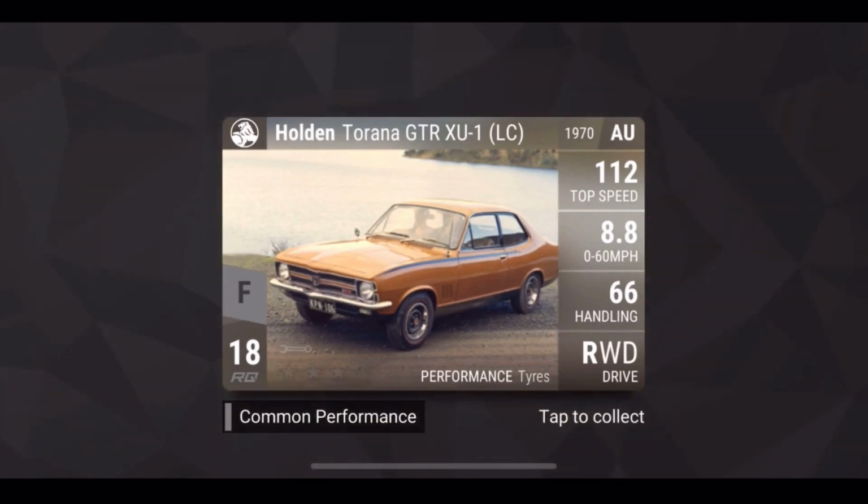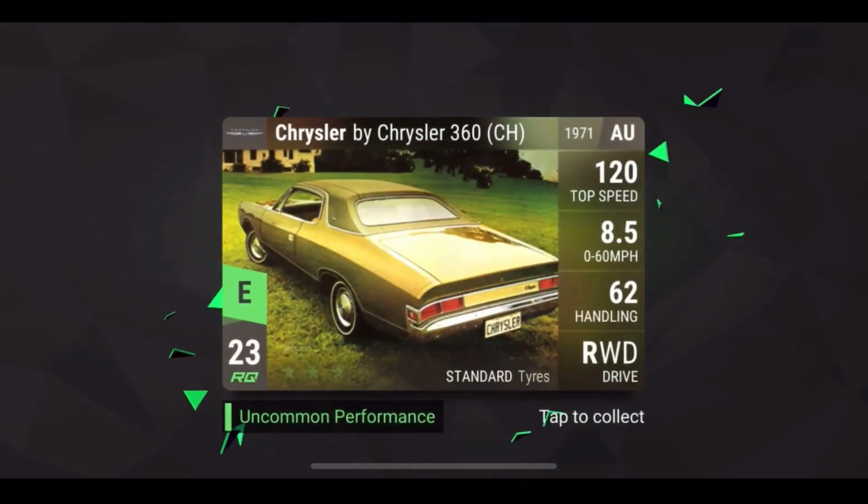So next up after the Holden Toronto is going to be the Chrysler by Chrysler 360. Honestly, it's just a pretty sweet looking car. The stats look kind of underwhelming. 8.5 seconds 0 to 60, 62 handling. Nothing too crazy about its stats, but it's just an amazing picture. It's actually got some pretty solid placement on it, and it's a really sweet looking car as well. So definitely one that I'll be happy to collect and keep. But let's move on from that one because there's not too much special to say.